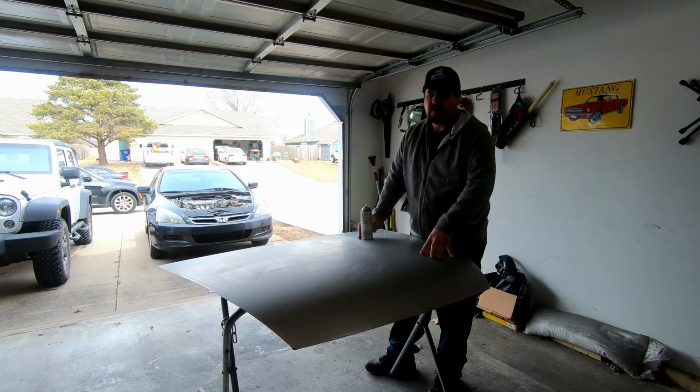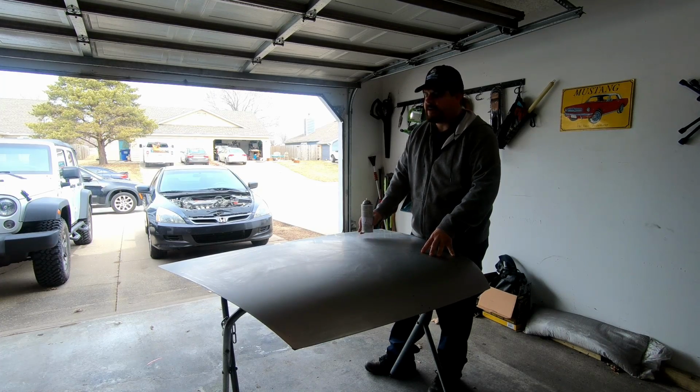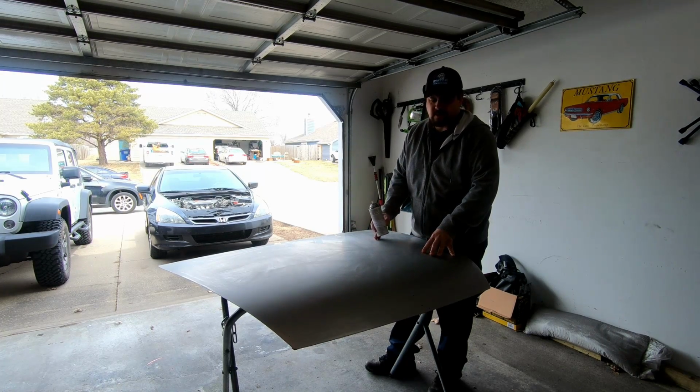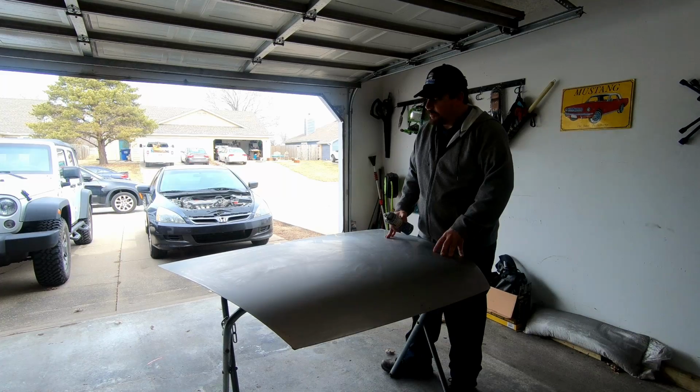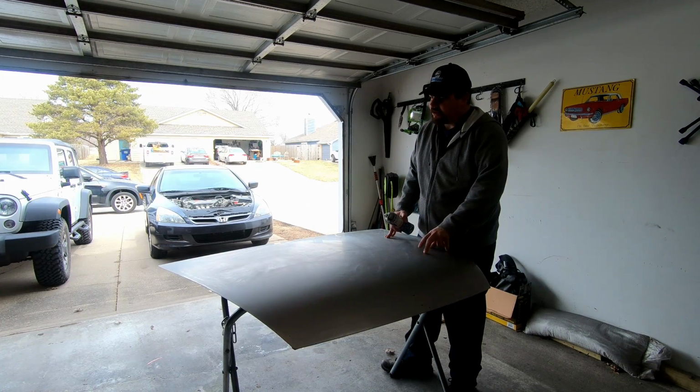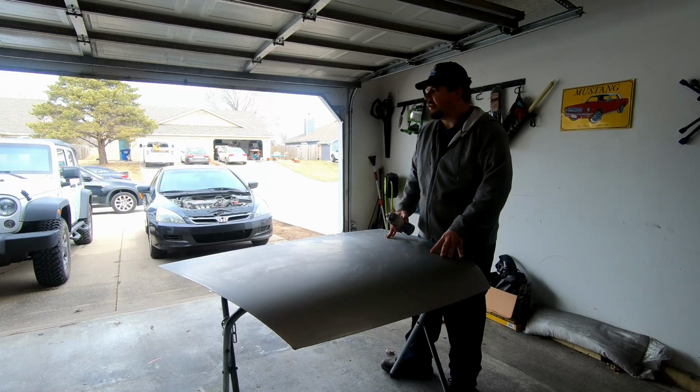So today we are going to get this hood painted that we picked up from the salvage yard for our 2007 Honda Accord. We're just going to do a quick, easy paint job with the mixed paint we got at O'Reilly's. But before we get this painted, we need to flip this over, and we're not going to do the under part of the hood. He doesn't really care about that.